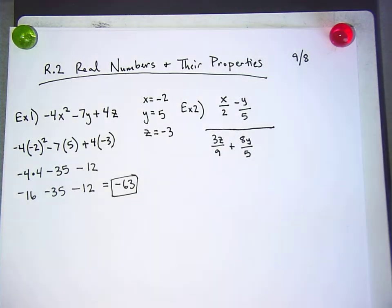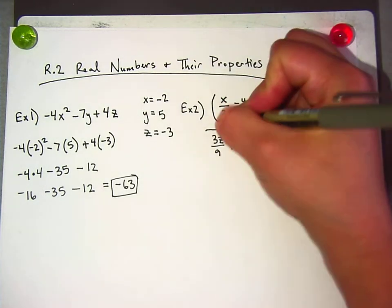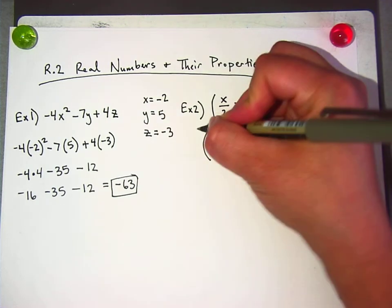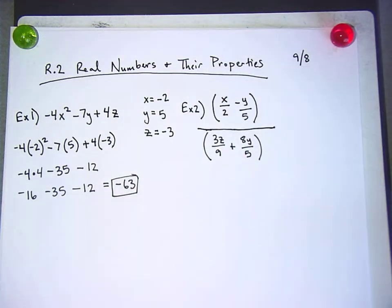Now, before I let you loose on this, can somebody tell me what does this big division sign imply about the top and the bottom of the fraction? They're two separate things, and they should be treated as such. If you're following PEMDAS, it's almost like it's implying that there's parentheses on the top and bottom, and that you need to do the whole top and the whole bottom before you simplify. Okay, I'll give you some time.